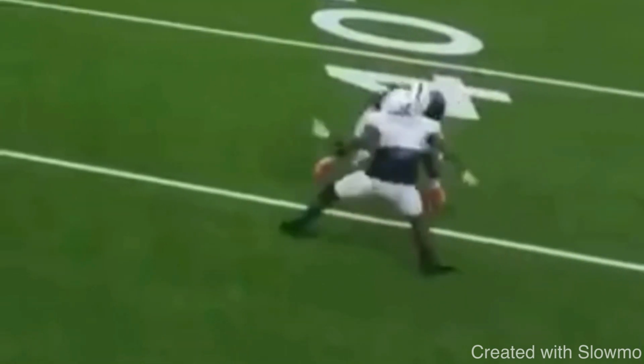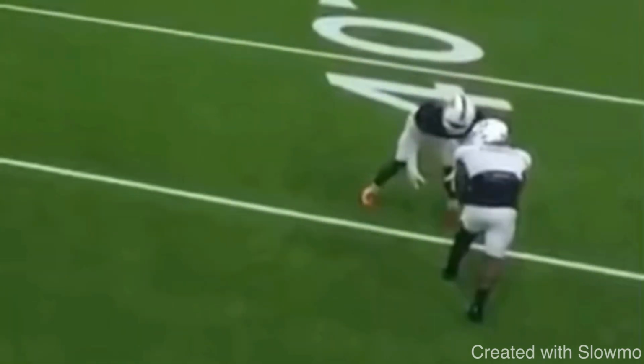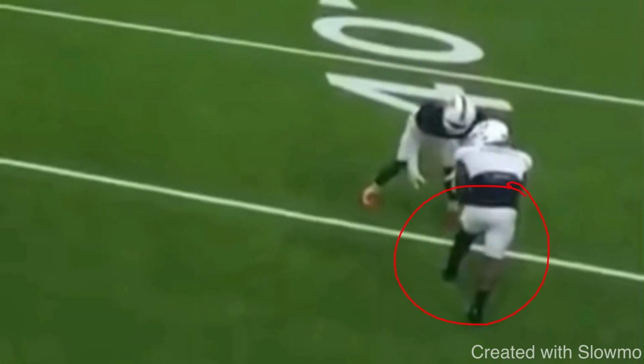So he goes to attack this DB's leverage. He's running a fade. But again, this DB's physical and is able to reroute him. I know the clip cuts off, but you see how far he reroutes him from the numbers. That is obviously not where we want to be. Pre-snap, he started at the top, like the middle of the numbers, and he's maybe 2-3 yards towards the sideline. That's not enough space for that QB to throw you open. Just fact of the matter. Now, when he comes off of here, one of the key mistakes he made, we talked a little bit about it, is having a plan for not only your hands, but you got to have a plan for your feet.